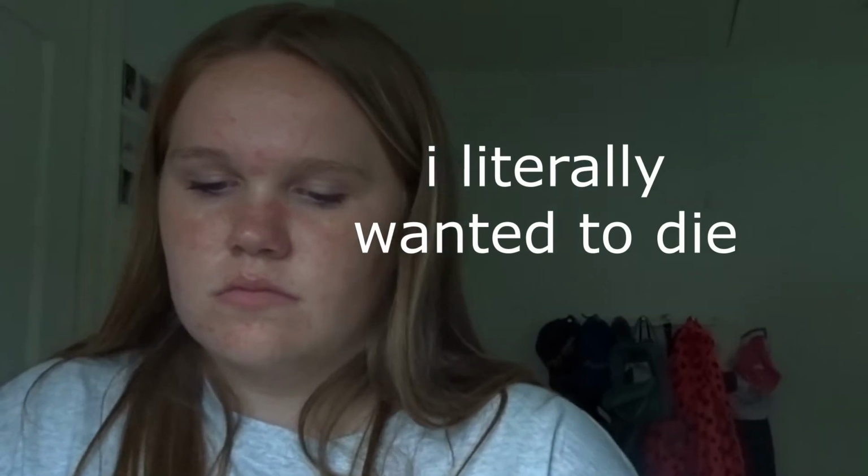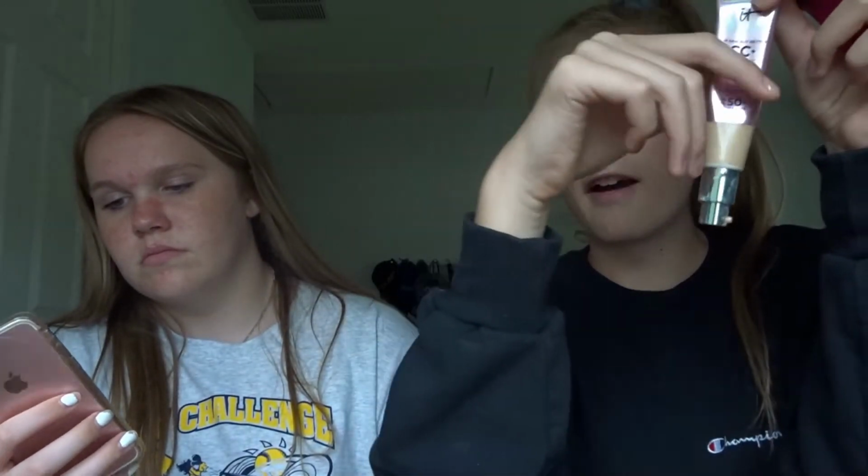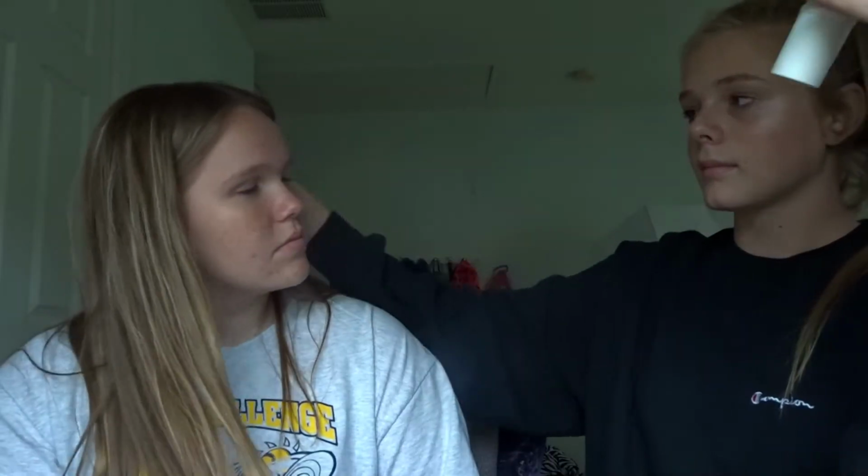Let's just get started. So we're gonna go with a full-out glam. We're gonna go with a simple face makeup look, but then we're gonna add a lot to the eyeshadow look. So let's get started. First I'm gonna be taking this CC Cream Illumination Foundation, it's CC Cream. Actually, we need to prime her skin. What am I talking about?